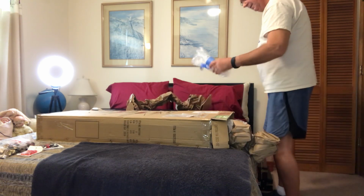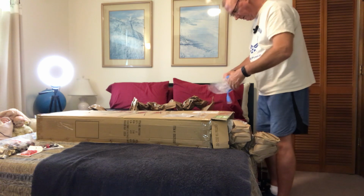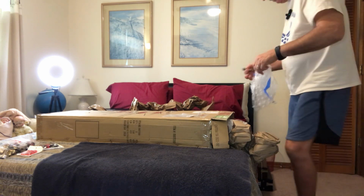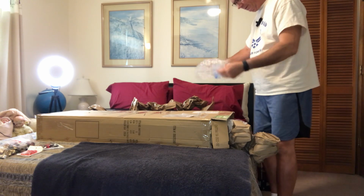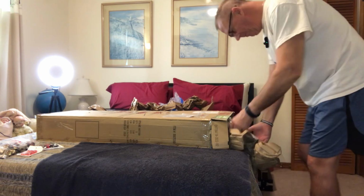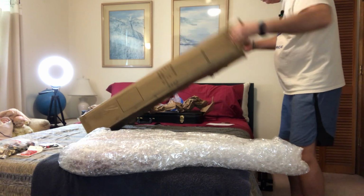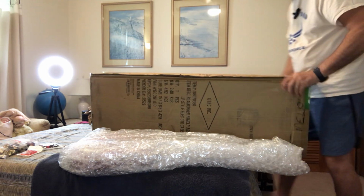Oh. Bar. There is no bar. Get my little friend again. No bar. So you can imagine the bar fell out of the box with the hole in it. Oh, look at that. The bar. How amazing.